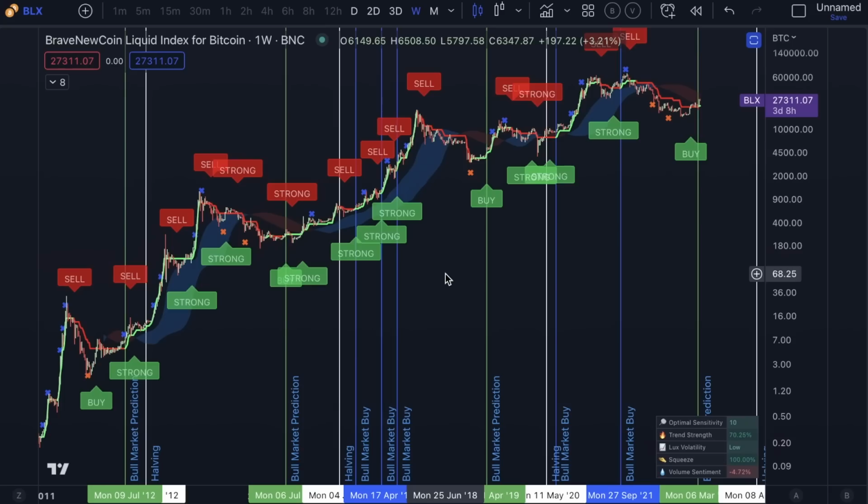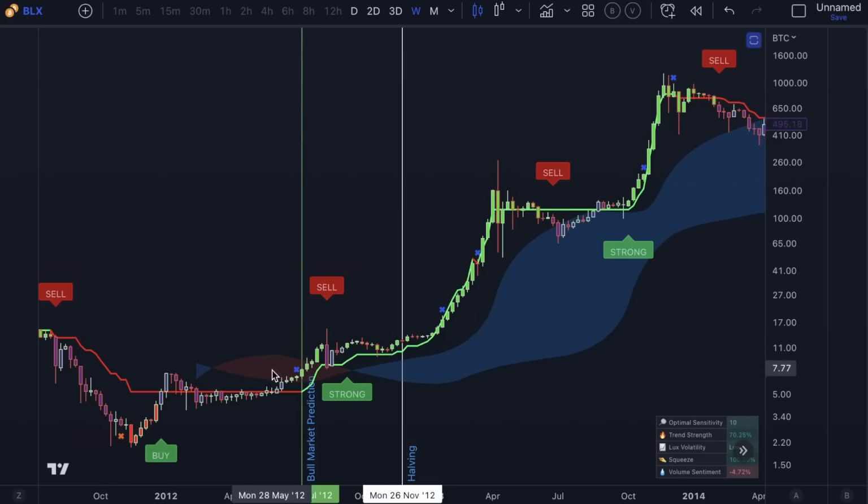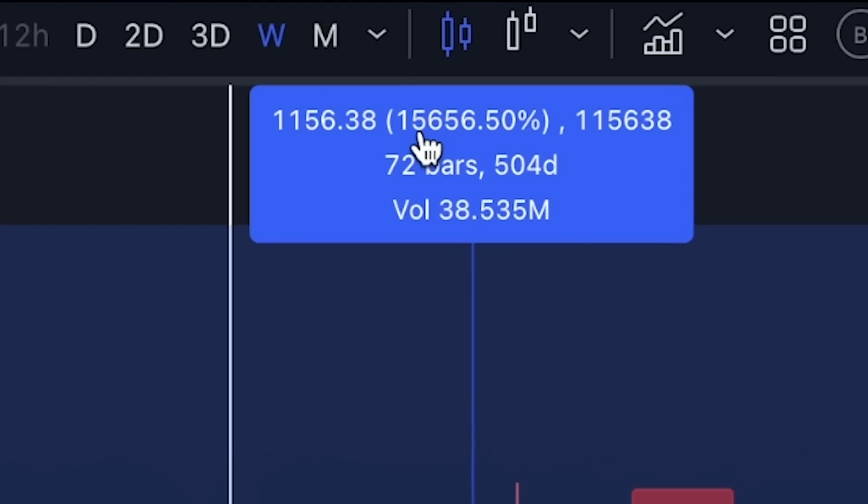All right, now that we've defined what a confirmed buy and sell signal is, let's go ahead and look at all of the examples in history. We'll run through this very quickly. Christmas time of 2011, we saw a buy signal that was then later confirmed here in July of 2012 by trend catcher. That buy signal led Bitcoin to the upside by 15,656% over the course of 504 days.